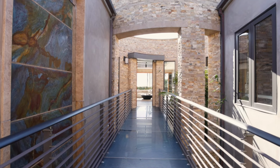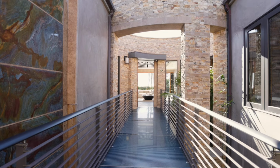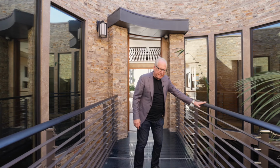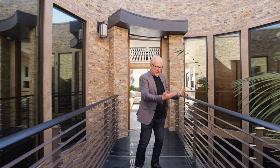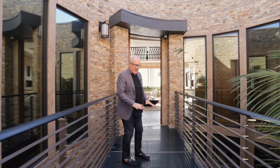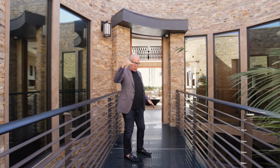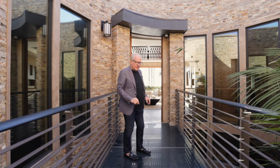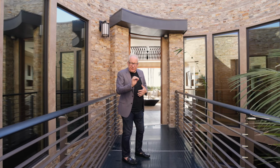All of these metal railings were taken off, all of the fittings were taken off and polished. This top handrail was refinished, repainted, installed again. The glass has all been replaced with that crane that you saw, bringing all these glass panels in. In my world, the first impression is the most important impression.